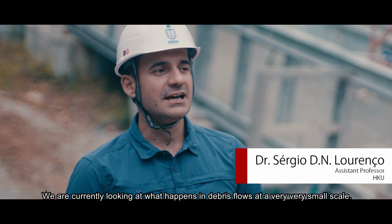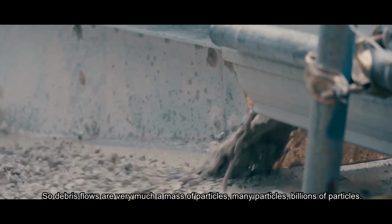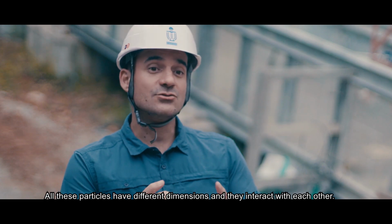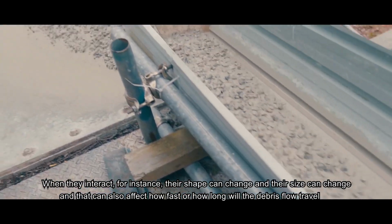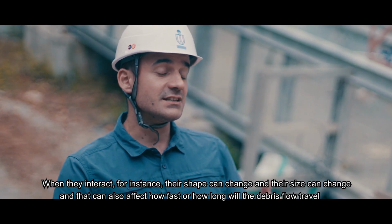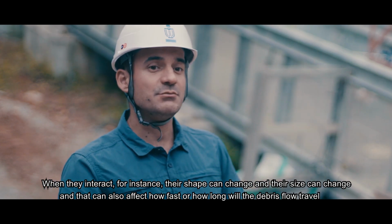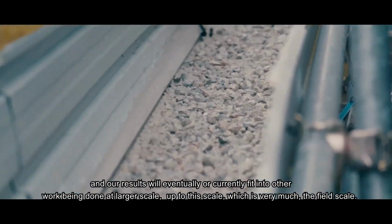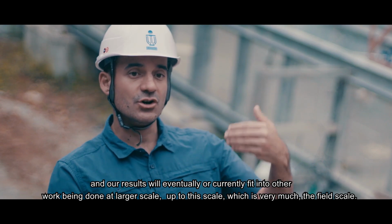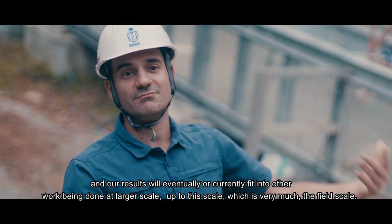We are currently looking at what happens in debris flows at a very, very small scale. Debris flows are very much a mass of particles, billions of particles. All these particles can have different dimensions and they interact with each other. When they interact, their shape can change, their size can change, and that can also affect how fast or how far a debris flow will travel. Our results are currently feeding into other work being done at larger scales, up to this scale, which is very much the field scale.